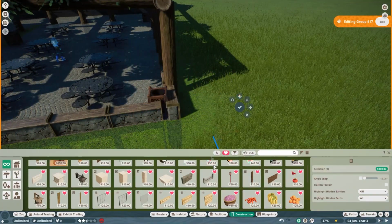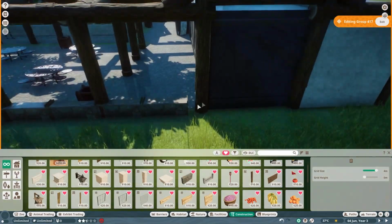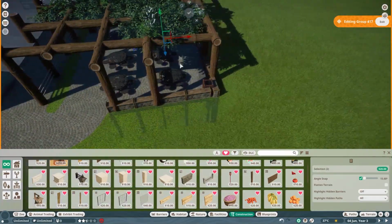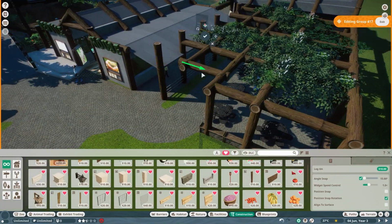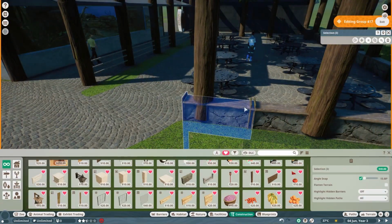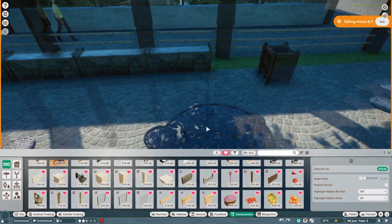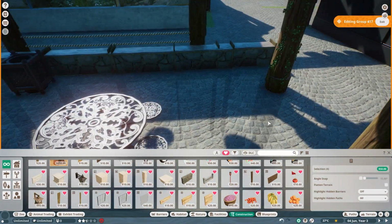Right here we're doing a nice little fence that goes all the way around because it'll be blocked off here for the guests. They'll have to walk around if they want to go somewhere else. But I like how it's nicely cornered off a little bit, if you will. And with the lake there, it looks nice, nice and secluded away from all the noise.